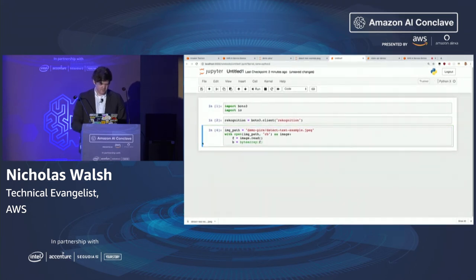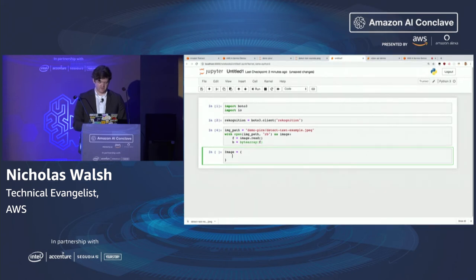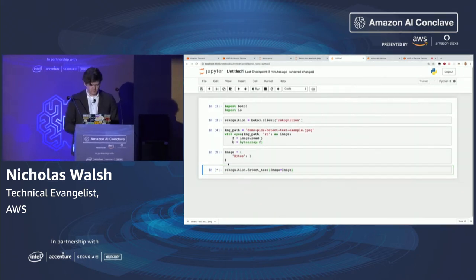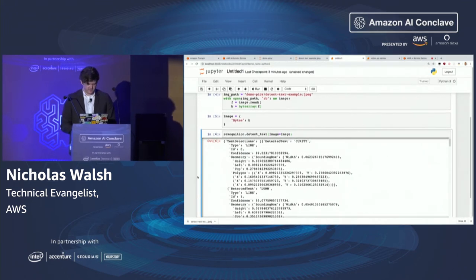Cool. So that didn't error. We'll find out if that worked in a second. And then also, Rekognition is going to require a dictionary to basically say, hey, I'm passing in bytes instead of an S3 URL. And the bytes are going to be what I have there in variable B. So if everything worked according to plan, we can call recognition.detect_text, I think it was, right? And then we're just passing in the image object that I have written here. All right. And we will see what it says.